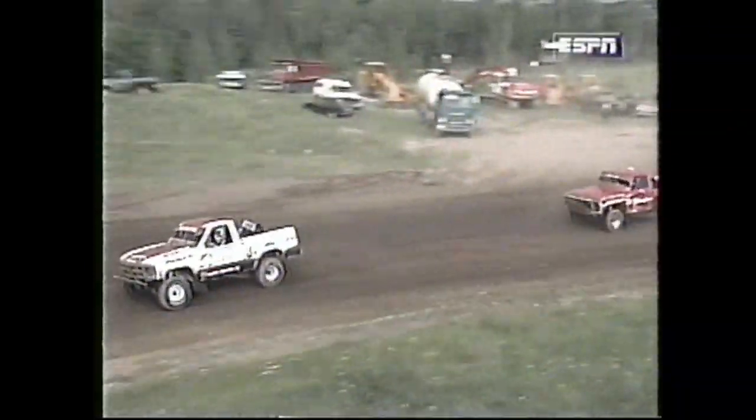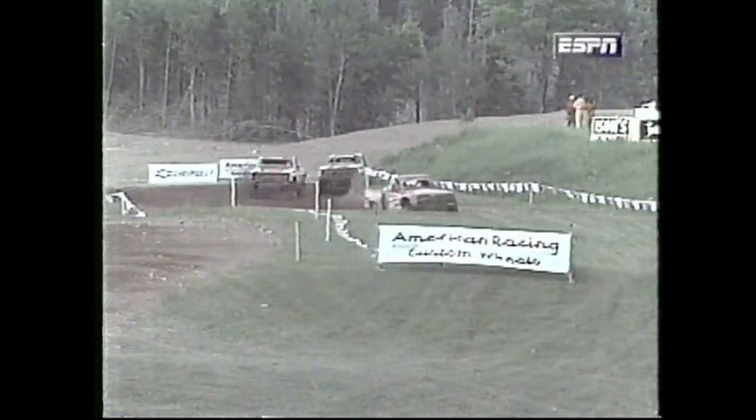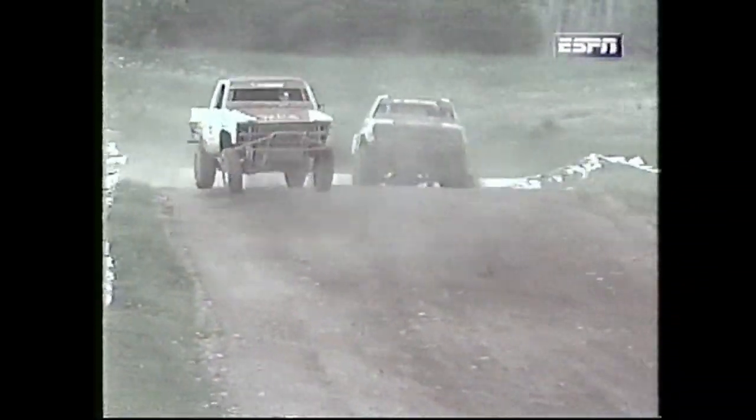Heading down into that 180-degree left-hander known as the gravel pit. And boy, it can come up and bite you. They call it the gravel pit because there's a ton of stones down there that you can literally get kicked up into the cockpit area.